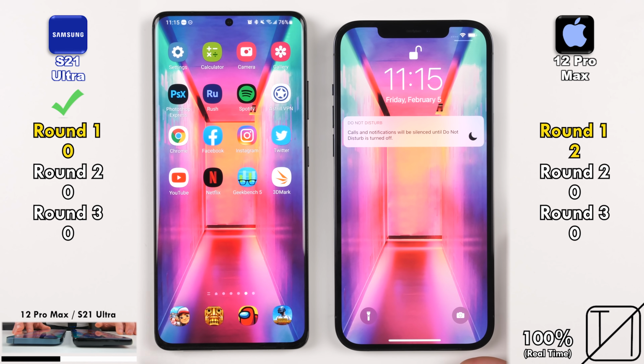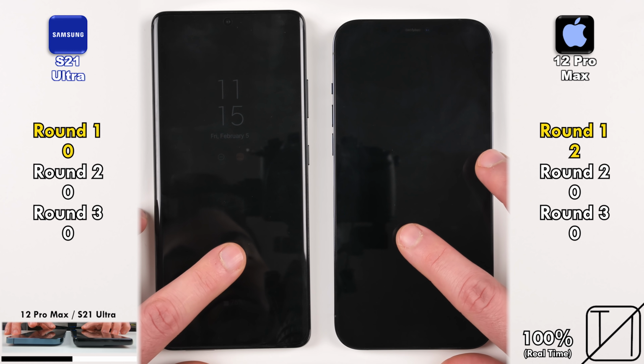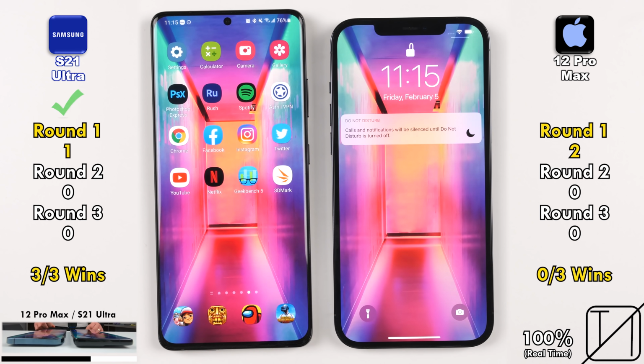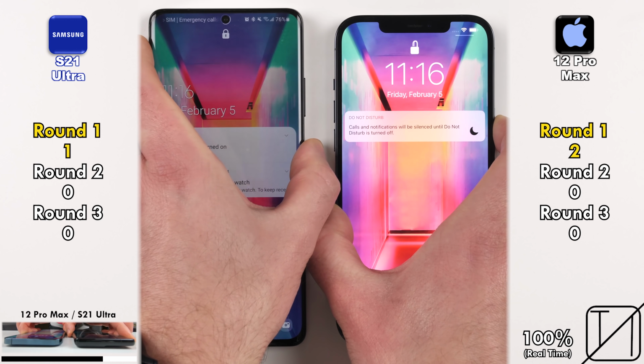Testing the 3D unlock facial recognition system on the iPhone as opposed to the ultrasonic version 2 fingerprint sensor underneath the screen of the Samsung. The Samsung was faster the first 2 times round. Of course, it does go straight into it as well, but we're looking at the icon at the top of the iPhone screen there, and the Samsung was quicker every single time.